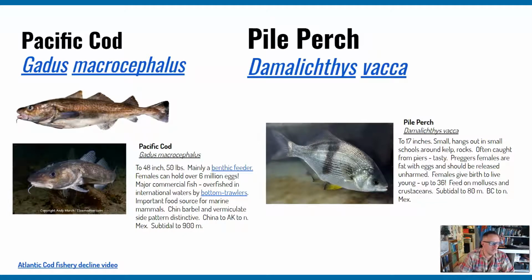Okay, so before I get into all that, I guess we should talk about the name. Pacific cod. Okay, genus name, Gadus. Gadus. And see if you can say this next one on your own. Okay, that was pretty close. It is macrocephalus.